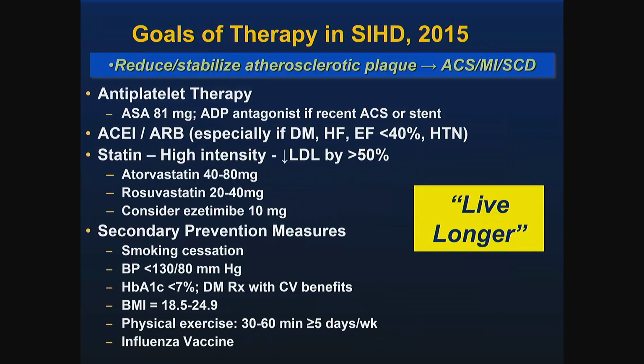They're multifold. They are antiplatelet therapy, including aspirin and an ADP antagonist, and in some cases dual antiplatelet therapy for several months, 1 year, or prolonged, based on their coronary anatomy and their history. There's the use of ACE inhibitors or ARBs, especially in diabetes, heart failure, reduced ejection fraction, or hypertension. There's the use of high-intensity statins, those drugs that lower LDL by greater than 50%. So that means atorvastatin 40 to 80, rosuvastatin 20 to 40, or ezetimibe 10 milligrams, and then the PCSK9 inhibitors if patients still have residually high cardiovascular risk, to get the LDLs as low as possible.